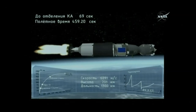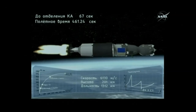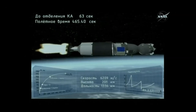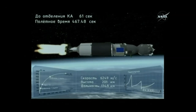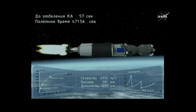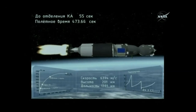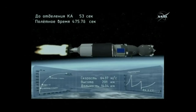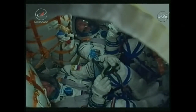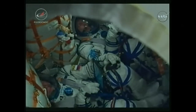Again, once that third stage is done with its job, the Soyuz will separate, and then they'll execute a series of commands, all pre-programmed in, to prepare the Soyuz to fly around in outer space. And those will allow all the onboard computers to deploy the solar arrays, which you can see the blue cells folded up alongside the body and also a bunch of antennas. But everything's still looking great. We should have about 40 seconds until that third stage cutoff.